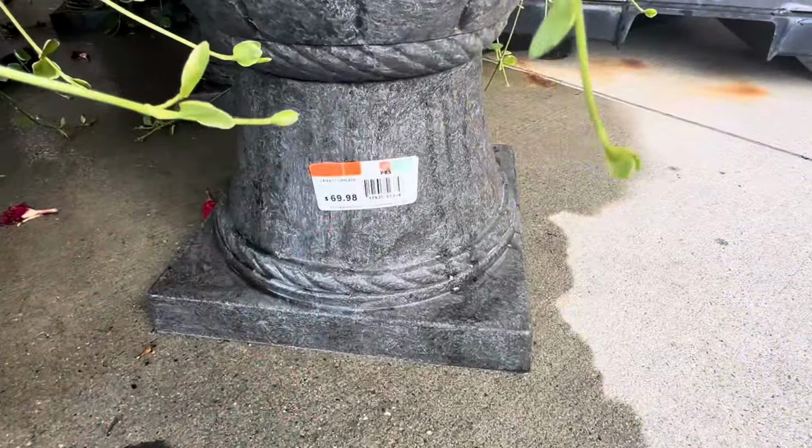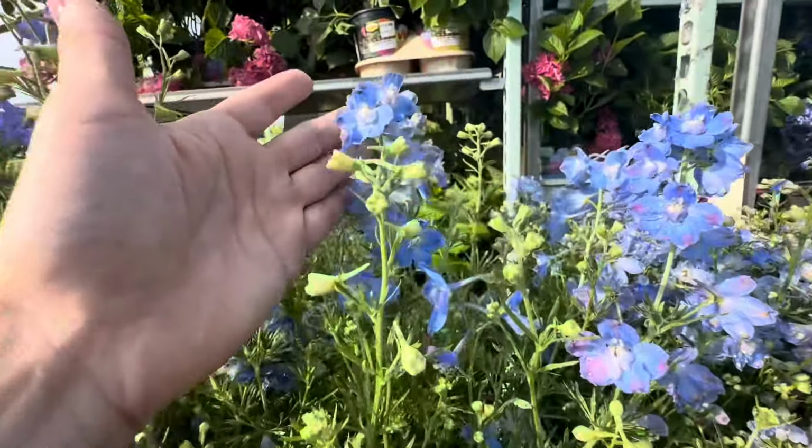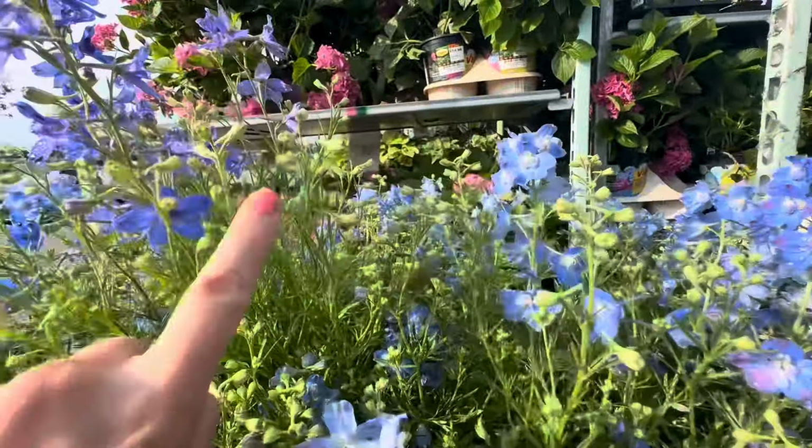In this corner right over here, I'm seeing quite a few new arrivals, new perennials, such as this beautiful bright blue color blooming delphinium. Just look at these gorgeous blooms and all the new flower buds. The foliage is bright green as well. I'm not seeing any dead or dying leaves. Let's take a closer look.